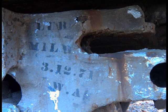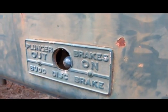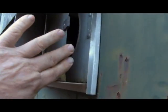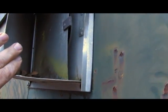Here's the brakes on this side. That looks like an exhaust vent. Got a little flapper valve here, blows open and slaps shut. And they've just boarded this thing up.